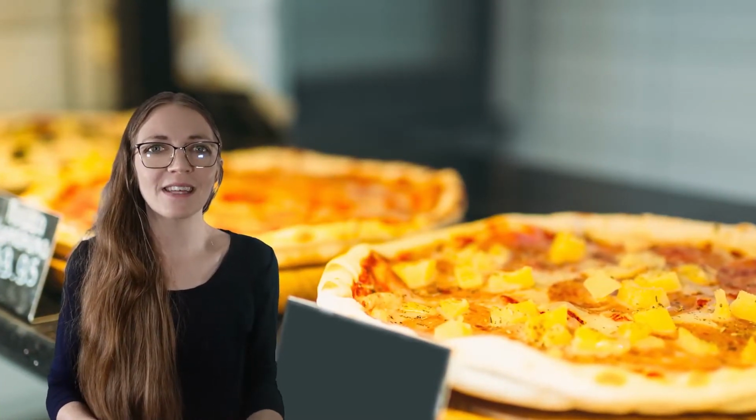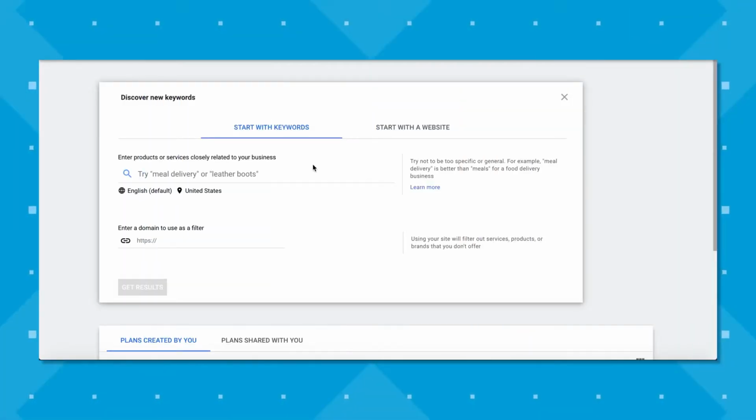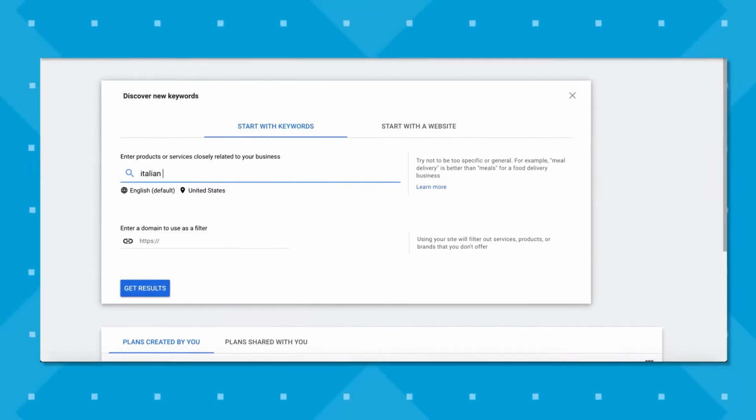Ranking for the most popular search queries that relate to your restaurant is what's going to bring in the most new customers. A pizza shop in Atlanta wouldn't want to rank for best burgers in Atlanta because that's not what they serve. They sell pizza. A great tool to help identify what keywords your restaurant should be using is Google's Keyword Planner tool.